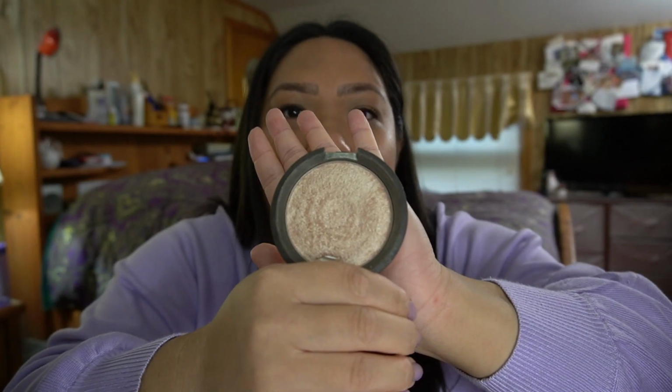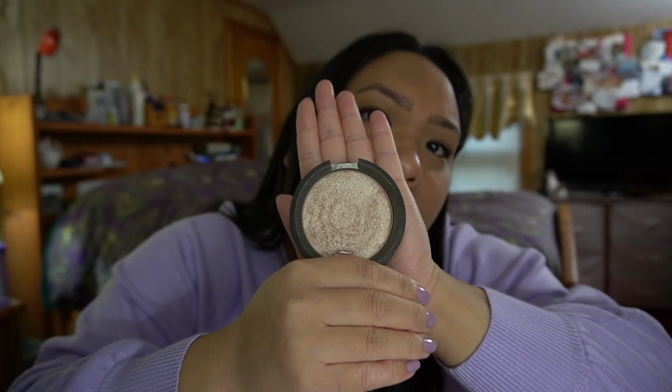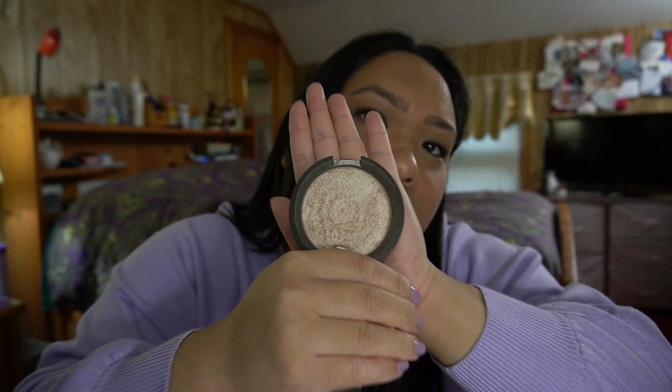I have a bunch of other highlighters that I use, but this is for events. This is one of their most popular, I think that and Champagne Pop. So this is the highlighter that I use. Yep, so it looks like this. This is just Becca Cosmetics Opal.